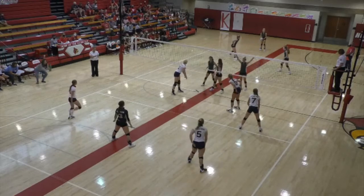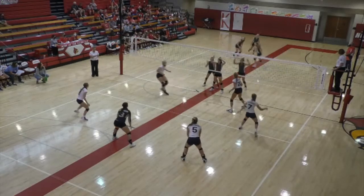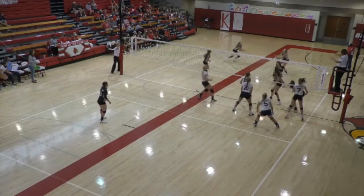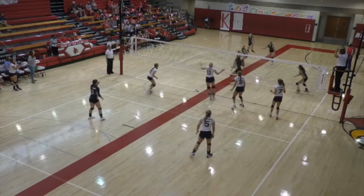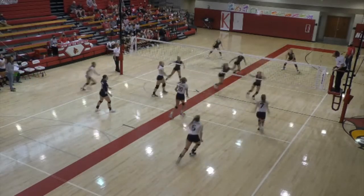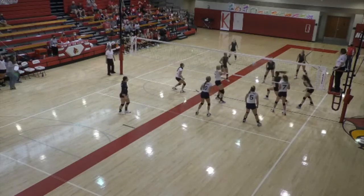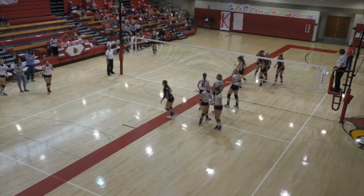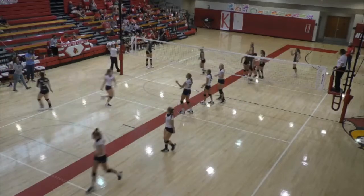Smith Center now back serving. Trying to take the lead here. Serve comes across. Sides gets it right to Skipper. Skipper sets it up to Babcock. Babcock off the block. Picked up nicely by Smith Center. Popped up and shot across. Tipped by the Panthers. Skipper. Again goes to Babcock. Babcock gets it off the net. And Smith Center can't call for a lift. And it's 25-24. Panthers back on top by 1.